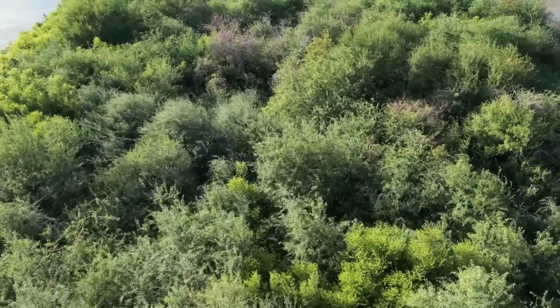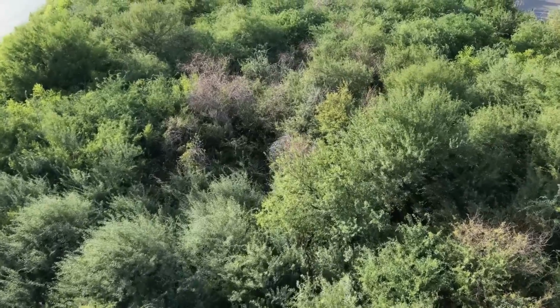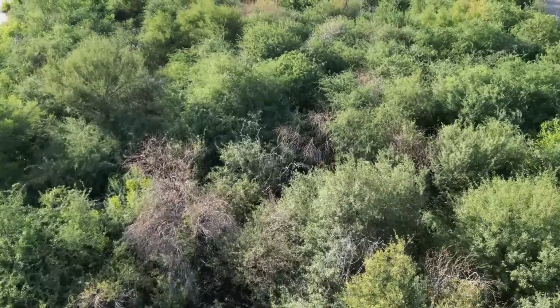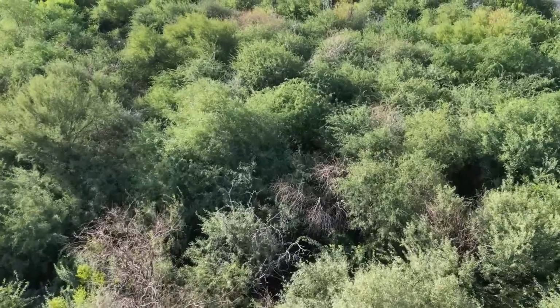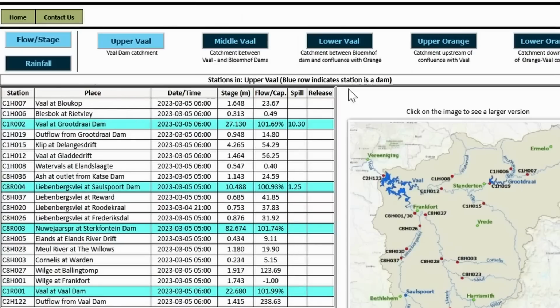So while I'm searching for them, I'm going to show you the flows on the river. As soon as I find them, I'll cut back to the island and show you. If I find them. Looking first at the Vaal River. The flows on the rivers seem to be back to normal there. The dam is at 102% with an outflow of 238 cubic.